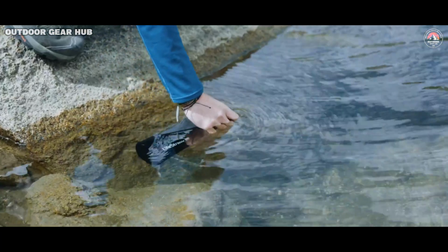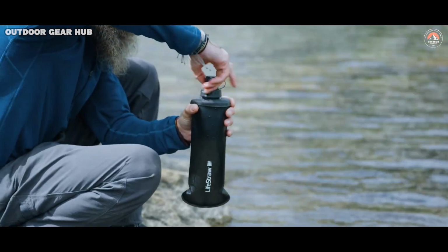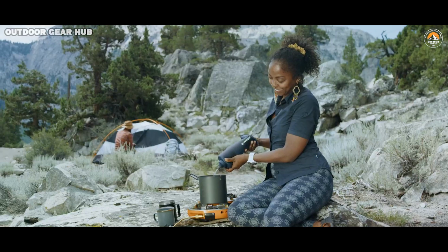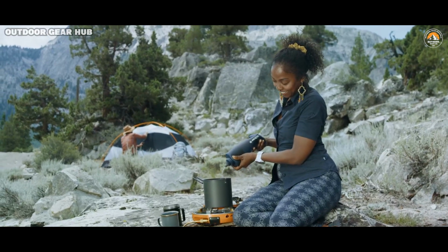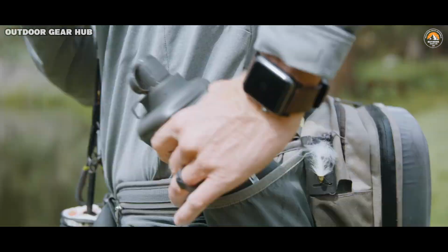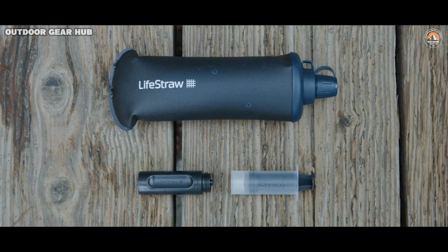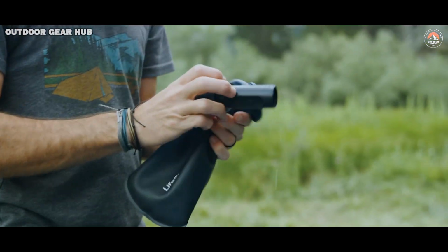Whether you're refilling from a murky creek or topping off on a long trek, this thing works fast and reliably. The squeeze pressure gives you real-time water flow, which makes it perfect for hiking, trail running, or fast-moving survival situations. Built tough, no moving parts to break, and it's ready every time you reach for it. It's not just a water bottle, it's peace of mind in your hand.